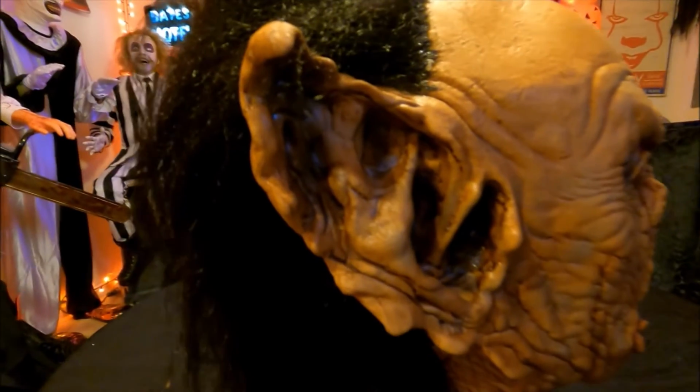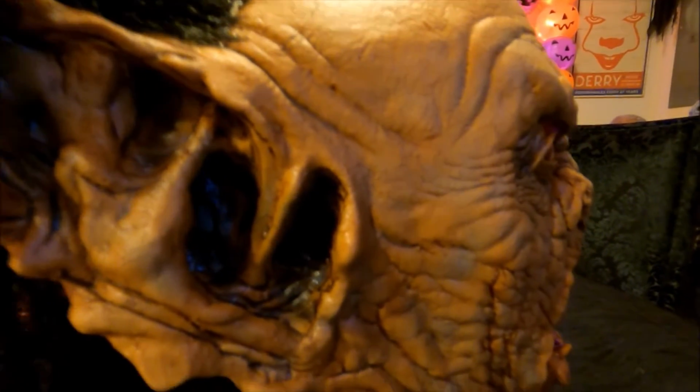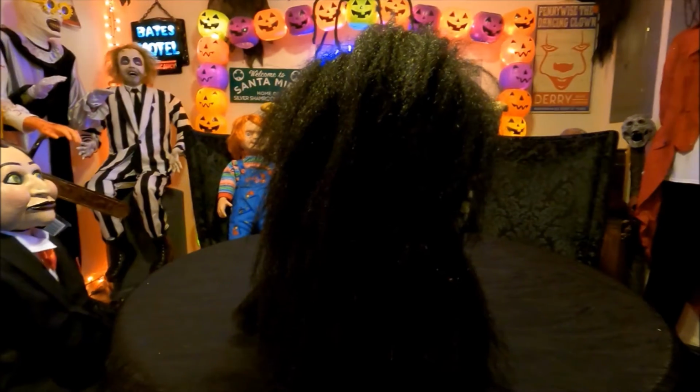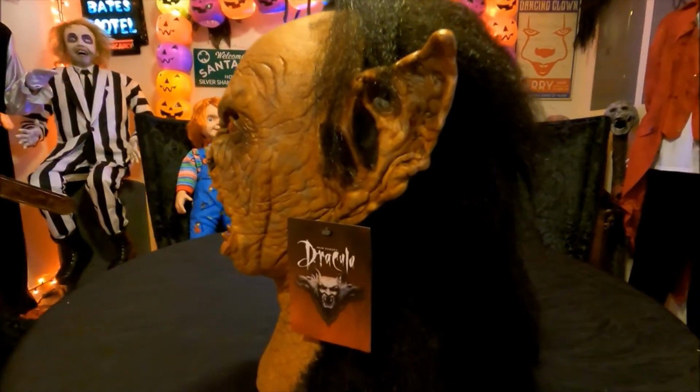The detail on this mask is phenomenal, as you can see. The nose, the teeth, the scaly skin, whoever sculpted this is really a true artist. The overall quality of the mask is on point as well. It doesn't feel cheap. The latex seems to be nice and thick, and the mask overall has a heavy feel to it. It looks great in pictures and even better when you have it in hand.